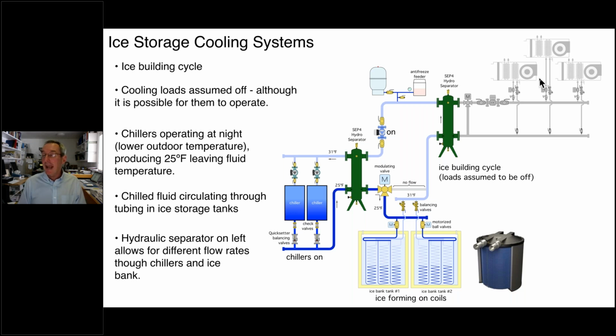That doesn't necessarily have to be the case, but in the middle of the night, the cooling load would tend to be lower. Some of the air handlers could be off, or perhaps they're all off. I do want to stress, though, it is possible to operate some of these air handlers at the same time that the ice building is taking place. All right. So we're basically building ice there.